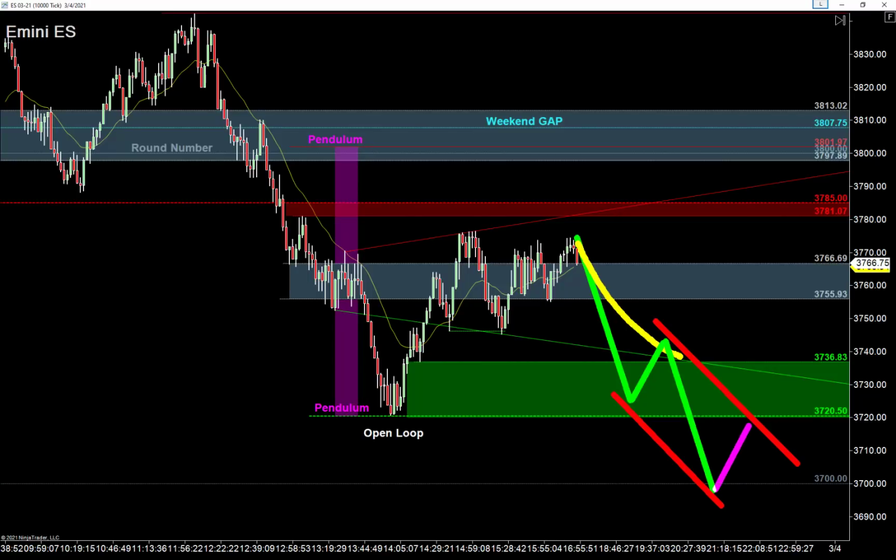And I'm looking for a short off the top of what I call a hidden channel, right? It's a 1, 2, 3 move down. That gives the bears control. Well, it maintains the bears control. It confirms they're looking for more and looking for an entry off the high of that channel.